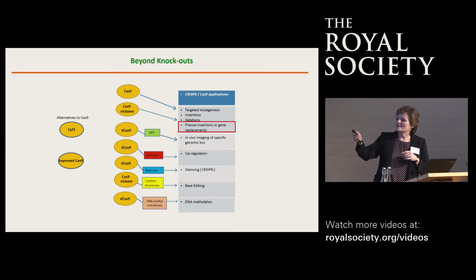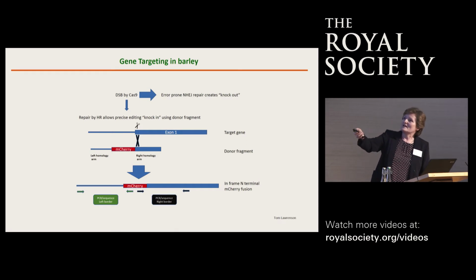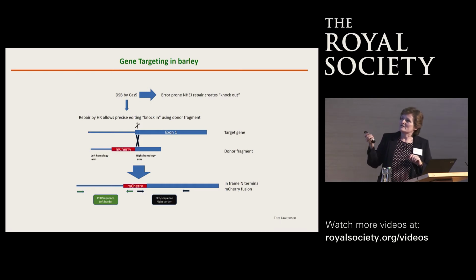The ability to make precise insertions is also incredibly important. This is something we've just started to look at in crops. My message is that it is working, and it's working better than I expected it would. In plants, once you've got the double strand break, what normally happens is this error-prone non-homologous end joining repair process kicks in, and that's what normally creates the small mutation, the knockout. A far rarer process is repair by homologous recombination.